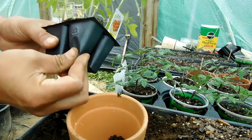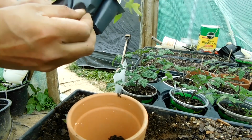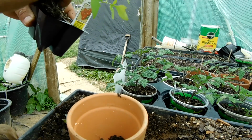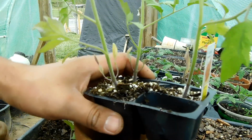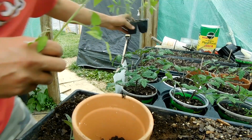Squeeze the bottom. I squeeze it this way and then switch it up and squeeze it this way. Comes right out. Once it pushes up, pull it out. These are starting to be too big for this planter. The leaves are starting to turn yellow. They're getting way too tall and the soil dries out too fast.